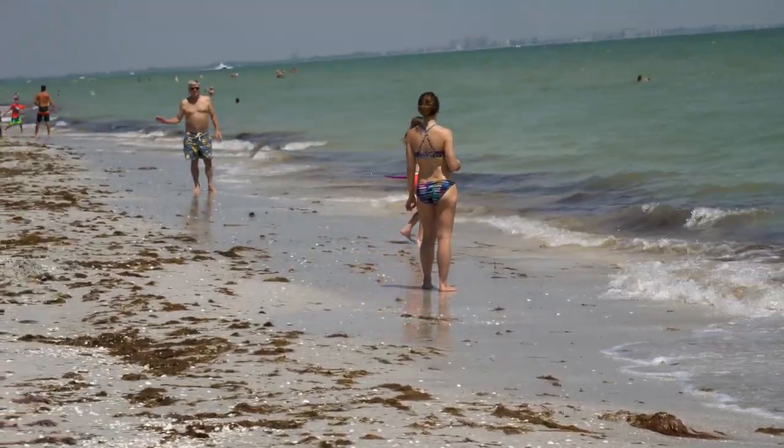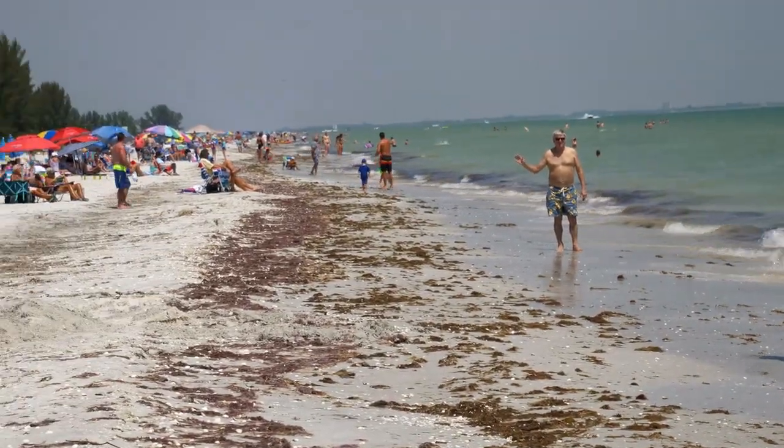So you might be wondering, when's the best time to come to Sanibel Island? The winter months from January to March are the best shelling time. And also right after a storm, and of course at low tide. Well, we hit one out of three. We got here at low tide.